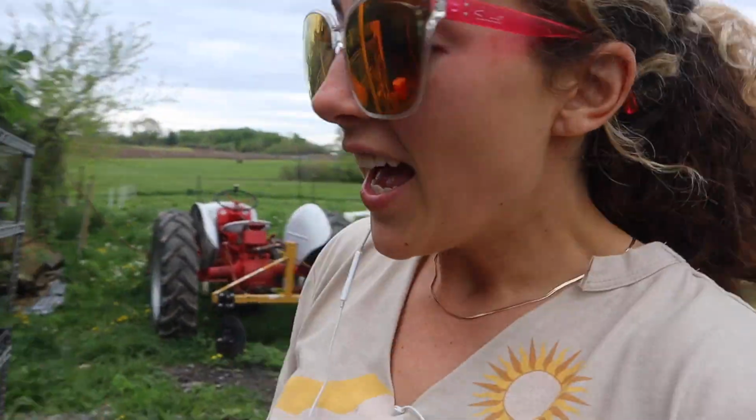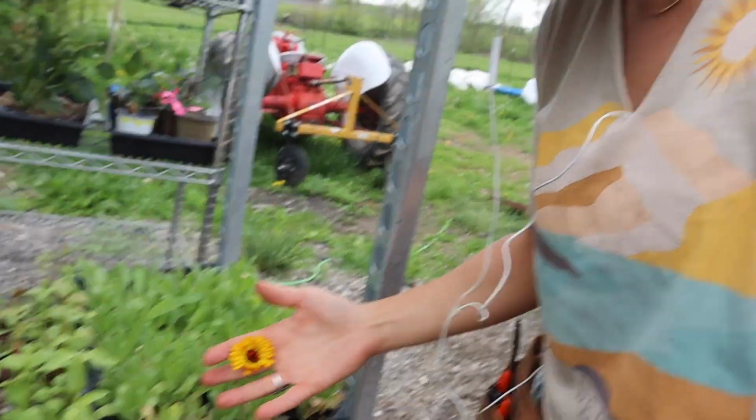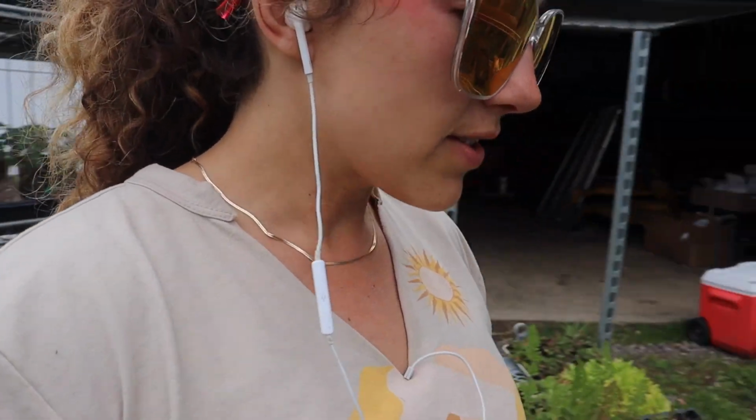But it's fine. And I got a little treat. I honestly can't remember what variety of calendula this is because I grow so many. I love them all. I dry calendula to use in skincare products later in the season. So this is my first batch.